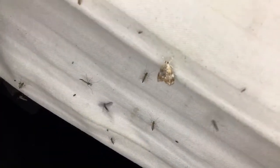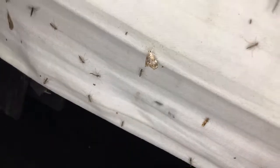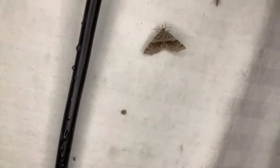And we're just about out of time here, I notice. And I think we've covered most of the moths here. This is the one we saw earlier that's named after some lady, but I can't remember her name. And not sure. One last look over here.